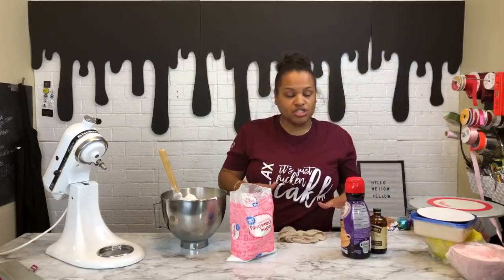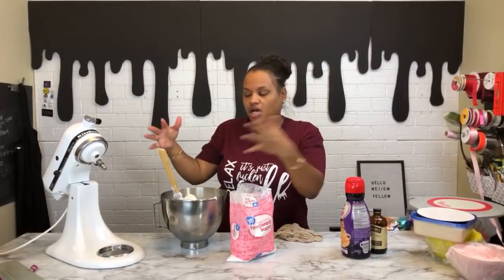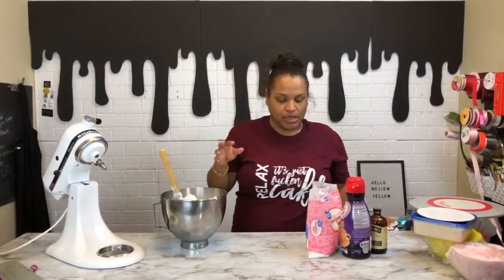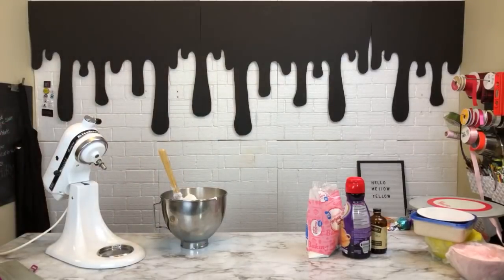But I noticed with butter, when I add the butter, that when I want to color my buttercream, the color takes better. Takes, not taste. It colors better with the buttercream rather than not adding the butter. I haven't quite figured out the science behind that yet, but soon I will. Let me grab my butter.